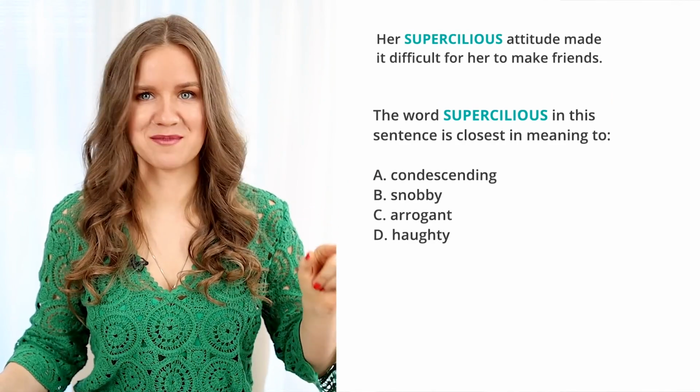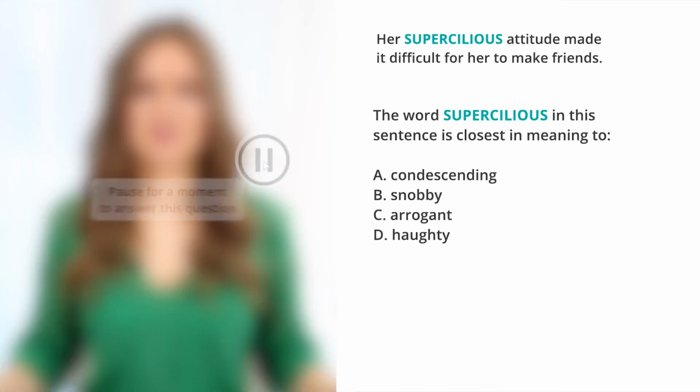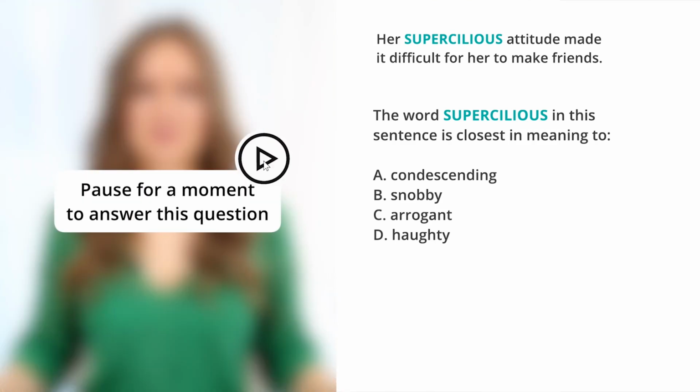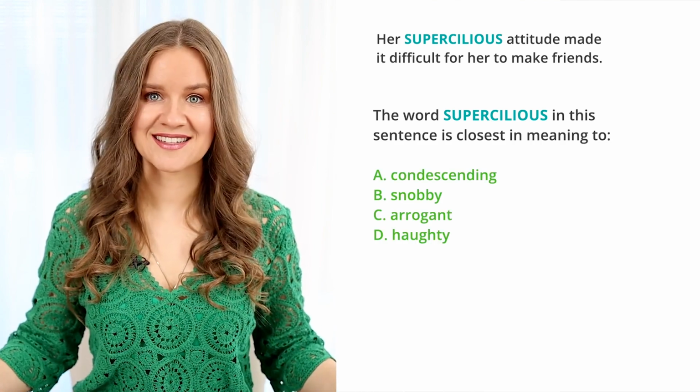A quick vocabulary test for this word. Be careful when answering. Well, they're all right. That was a trap. If you watched the lesson carefully, you remember that a condescending person, like a supercilious person, is someone who acts or behaves as if they are superior to others. Haughty and arrogant are the other two synonyms.